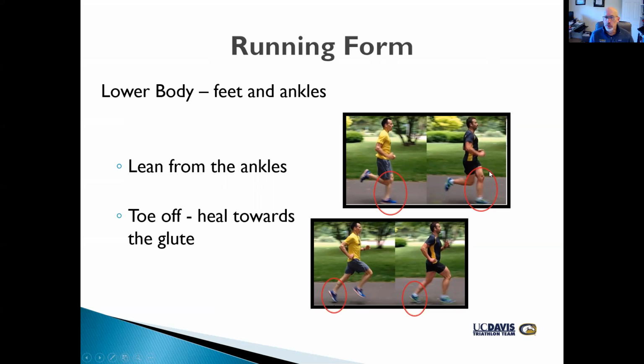So now they're having to overcome that braking force here, as opposed to when you land on the midfoot, and we'll get into that in a minute, then you really set yourself up for having that small ankle lean and being able to carry forward that momentum much easier.